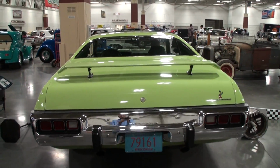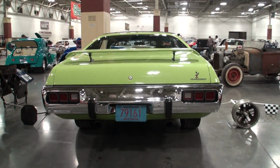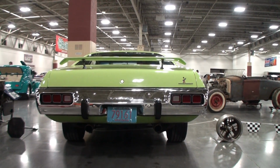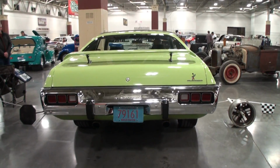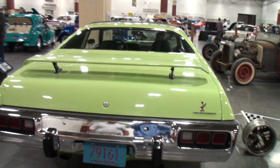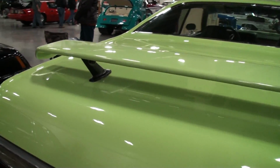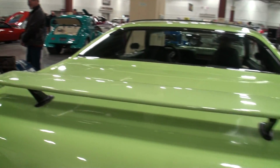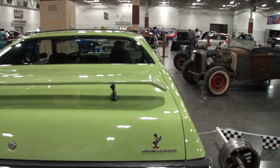I also have the rear window louvers for the car, which is very rare. But I didn't put them on because I like to look at a car without the rear window louvers. Yeah, the spoiler makes it look pretty. The spoiler really looks tough, doesn't it? Oh yes, it looks really good.